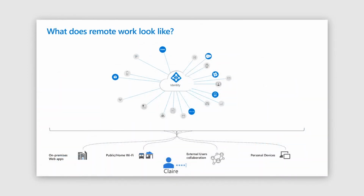So what does working from home look like? Usually in enterprises, you have users that are on-prem, within the firewall, using cloud apps or local on-prem apps, and most of their coworkers are there with them. They might be remote, but coming through the same network.